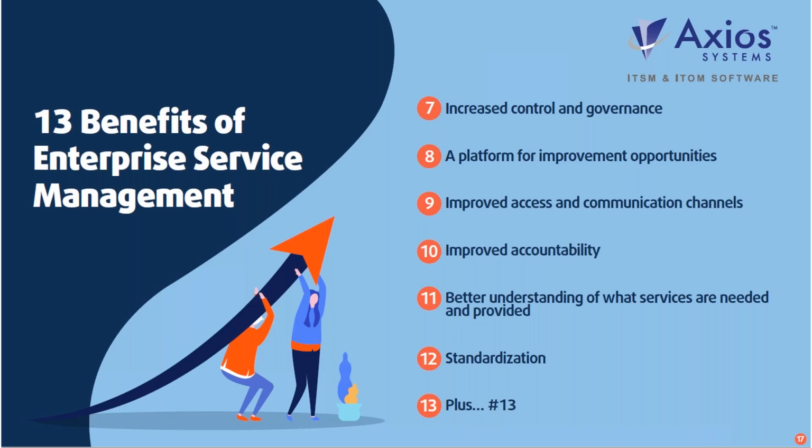This is going to allow you to have a better understanding of what services are truly needed. And then we also have standardization, have it standardized right across the board for your HR services or any enterprise service management department that you want to manage. And then finally, number 13, we just added 13 there, as 13 is a lucky number.